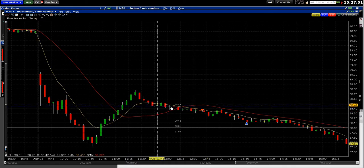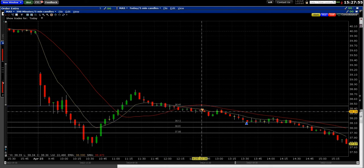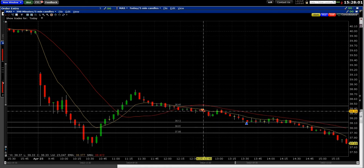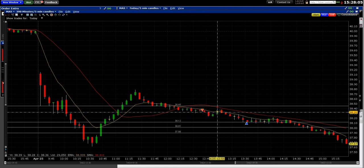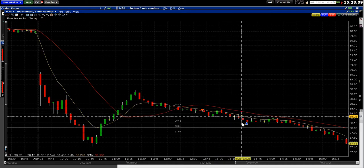So I was watching it basically stay below that, and that's when I got in at about 38.34. Did I get in? Yeah, 38.34. Got in. You can see it had a quick little drop down to about 38.25. Came back up, but look, couldn't get above the 8 EMA. Dropped back down again, and I got out.